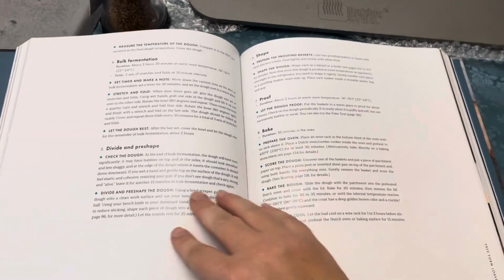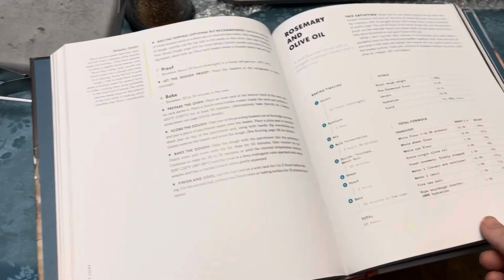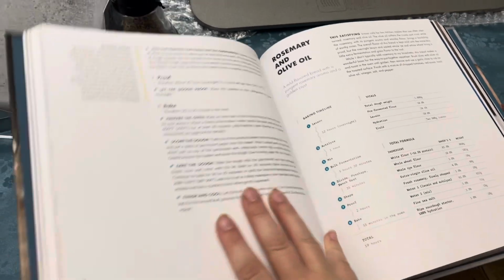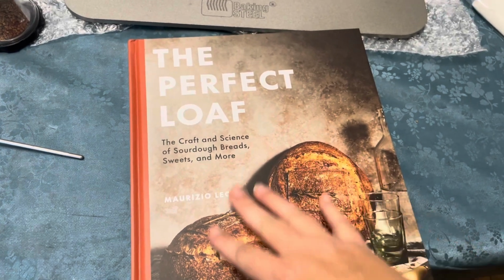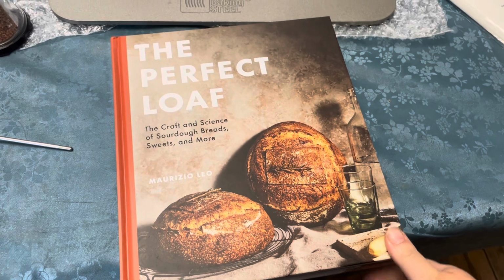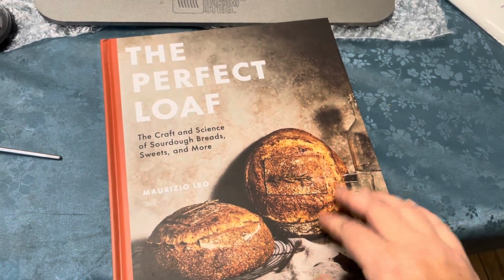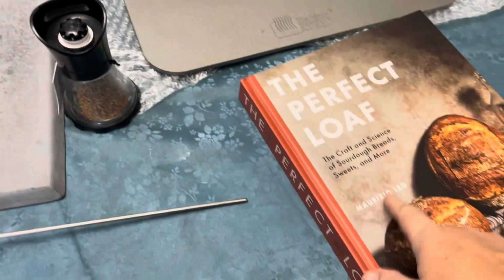So it looks like some great recipes, very, very detailed. I would not say this is for a newbie type baker. A lot of words in here and stuff too. A lot of confusing words, like levain and biga and all those fun bread names that are great for those who want to level up their bread baking skills. So excited about having this book, adding this to my collection.